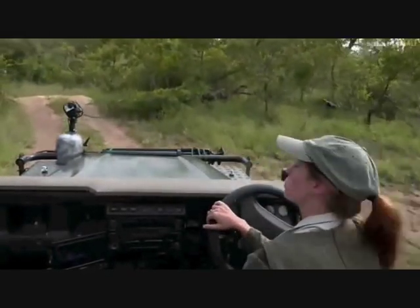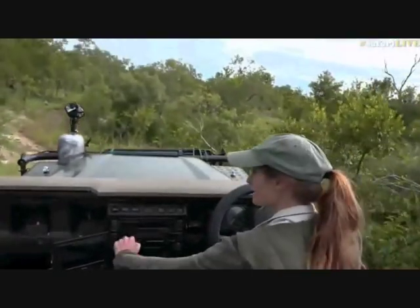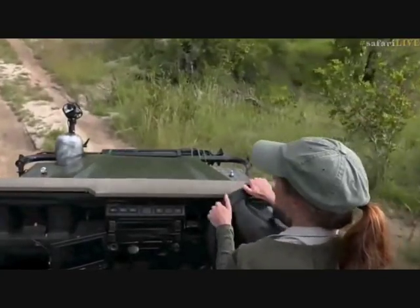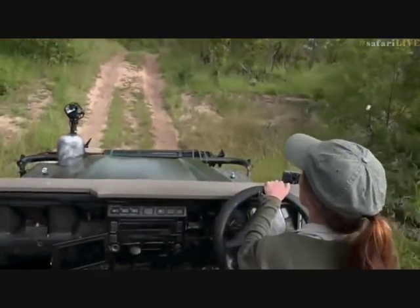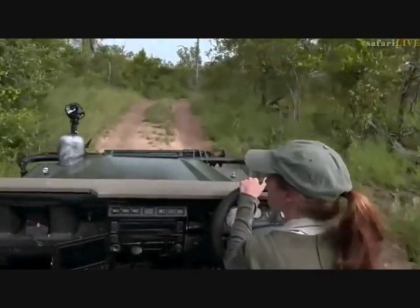Alrighty, let's do a quick check of the northern boundary and then make our way back onto Djuma. I'm sad to hear the leopard cubs have moved. It's a pity. Perhaps they haven't gone far though. I doubt they've gone too far. Hopefully Taylor manages to catch up with them before the end of the drive.